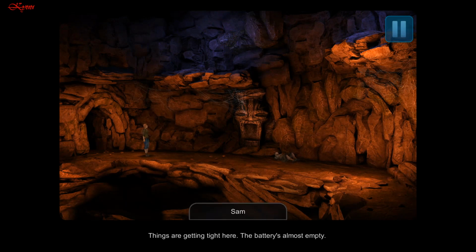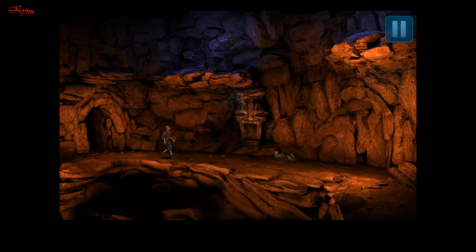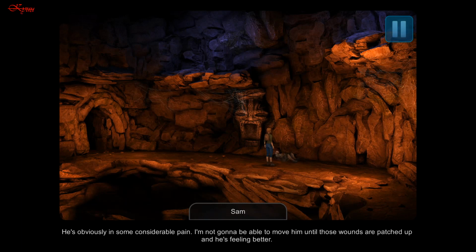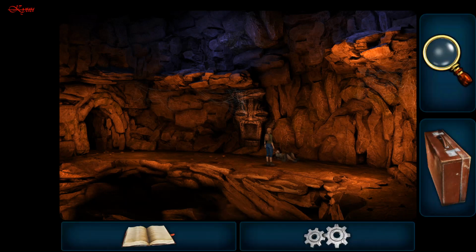Here. The battery's almost empty. Herr Professor! Professor Hartman, can you hear me? He's obviously in some considerable pain. I'm not going to be able to move him until those wounds are patched up and he's feeling better.